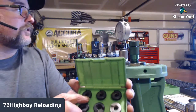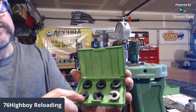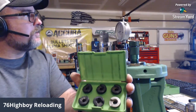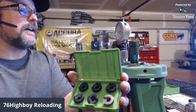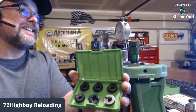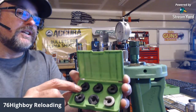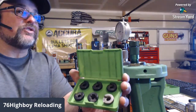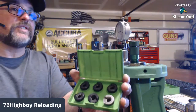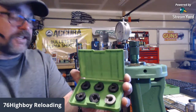This one is a plus 2 thousandths, plus 4 thousandths, plus 6 thousandths, plus 8 thousandths, plus 10 thousandths, okay? In other words, this plus 10 thousandths is going to be more generous in sizing the case than the plus 2 thousandths. The plus 2 thousandths only gives it 2 thousandths more room, so it's going to crunch it down 8 more thousandths. The 10 thousandths has 10 thousandths more room, so it's not going to budge the case that much.